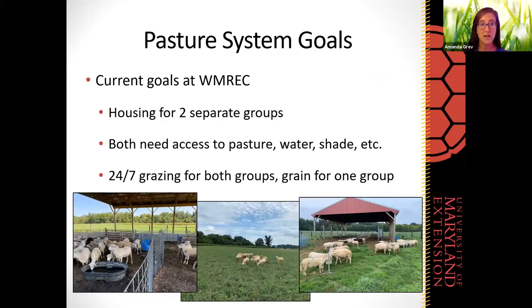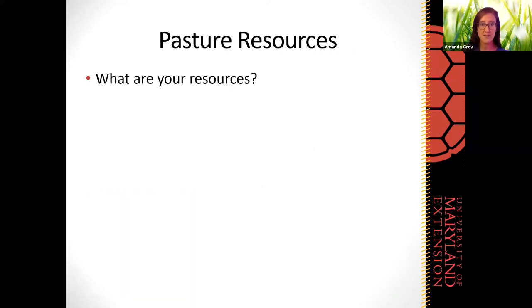For us at WMREC, for this year anyways, you heard Susan talk about our study and what we've been doing for this past grazing season. Our main goals were, we had to provide housing for two separate groups because we have two treatment groups. They both need access to pasture, water, shade, etc. Both groups needed 24/7 access to pasture. And then the one group also needed access to be able to get that grain supplementation once a day. So those were some of our goals for this year.